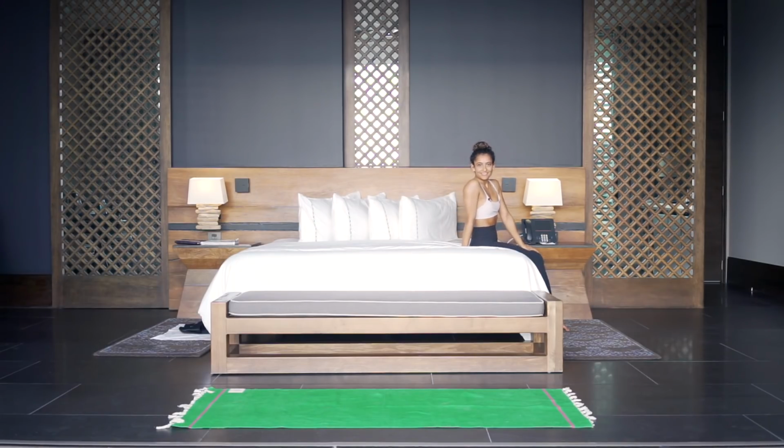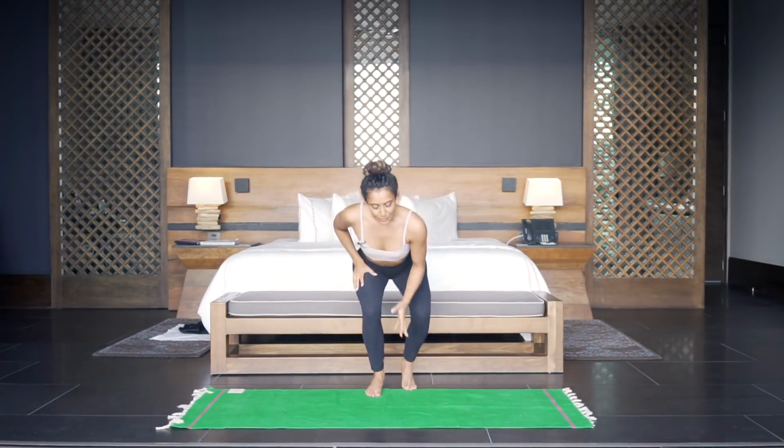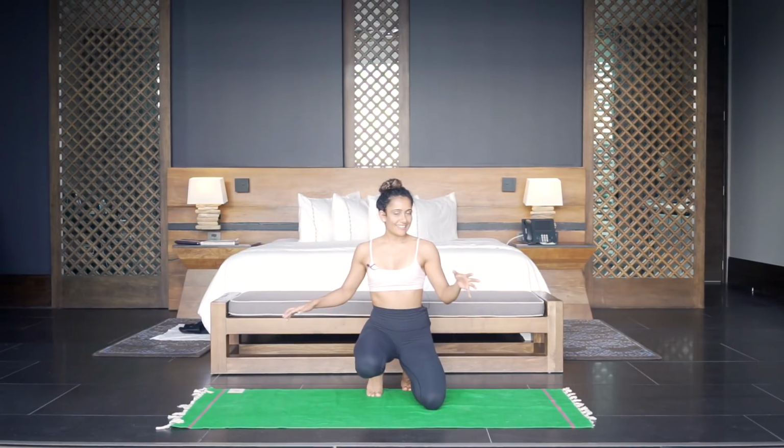Good morning. Now this particular sequence is designed to wake up your mind, but also activate your core and your glutes so that you can be ready to tackle anything that comes at you today. Let's come onto the mat.